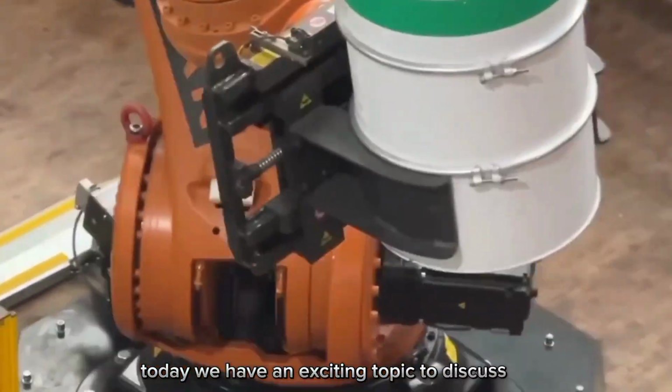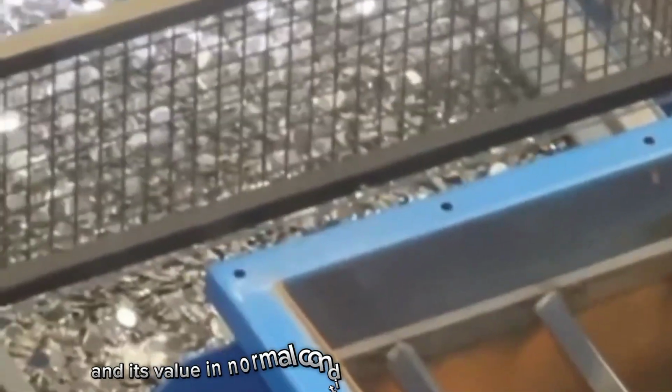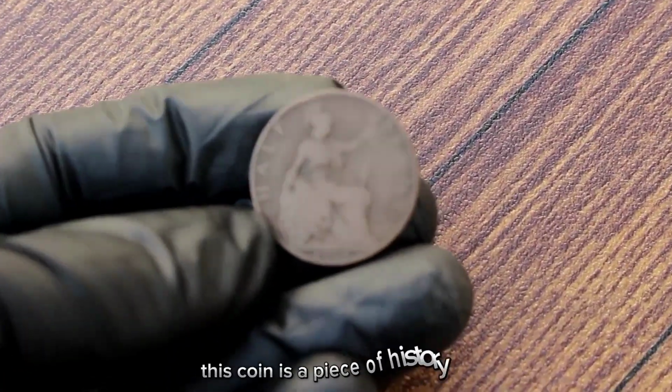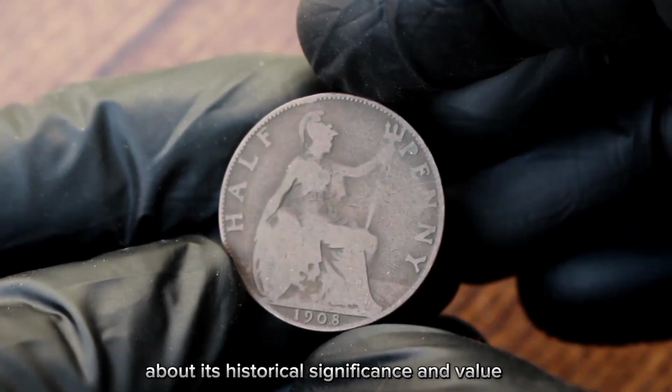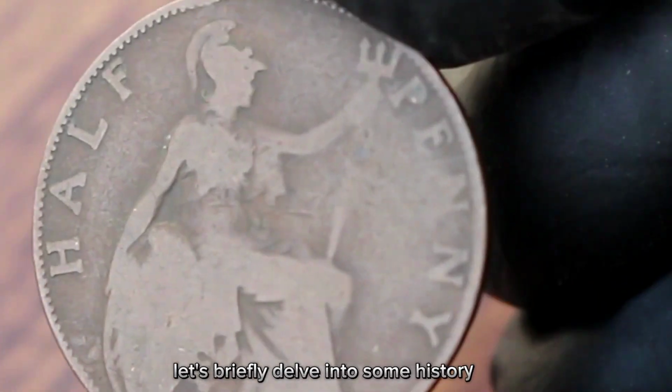Today, we have an exciting topic to discuss: the UK halfpenny from 1908 and its value in normal condition at a Heritage auction. Here it is, the 1908 UK halfpenny. This coin is a piece of history, and it's fascinating to learn about its historical significance and value. To better understand its value, let's briefly delve into some history.